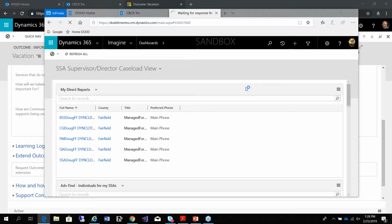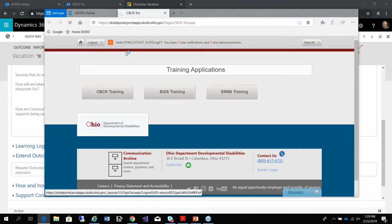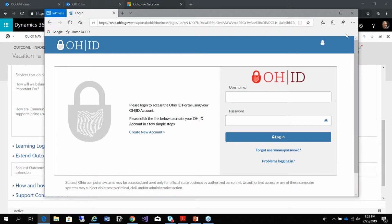And it's looking like it may have kicked out the supervisor as well when we had that glitch a little while ago. Yeah, it's going blank. Let me log right back in with the supervisor. I'm sure I log out of every page so it lets me back in without any issues.